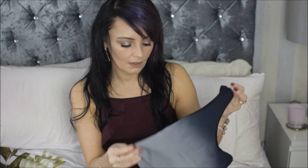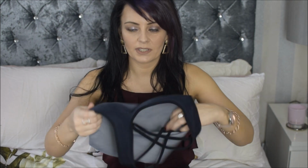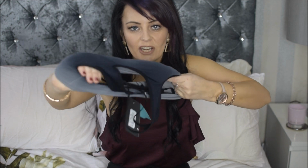I bought it in a size extra small, 6 to 8, and it was £6. It's a different material from the usual sports bras that they do. It says full weight stretch, quick dry, breathable. It's got that racer back, is that what you call it? I bought a size smaller than what I meant to because it looked like it had a bit of stretch, and I did want to make sure that it held me in place.